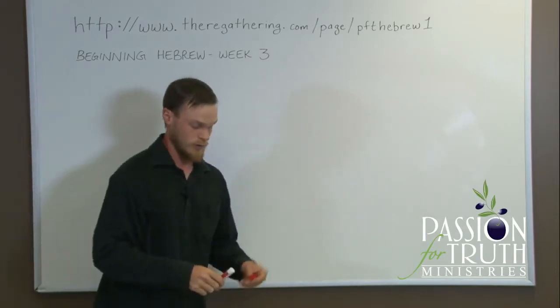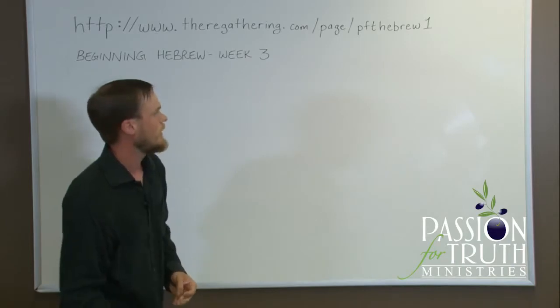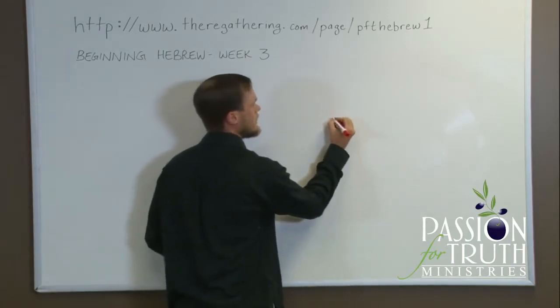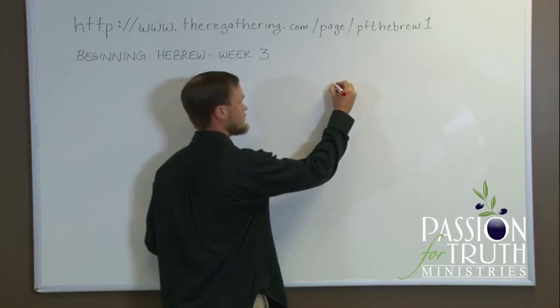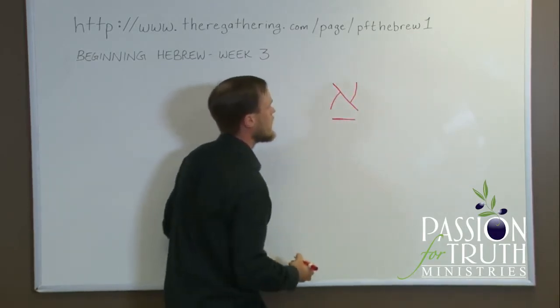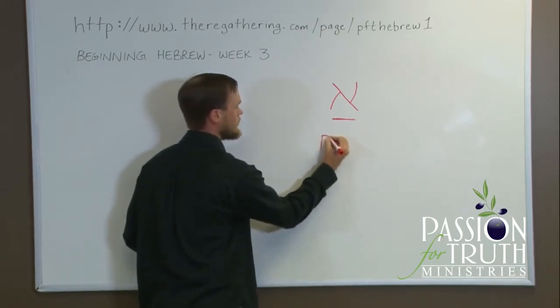For our next word, we will need another vowel sound. This next vowel looks like this. Just a straight line. It's written beneath the letter, beneath the consonant. And this line is called a patach.